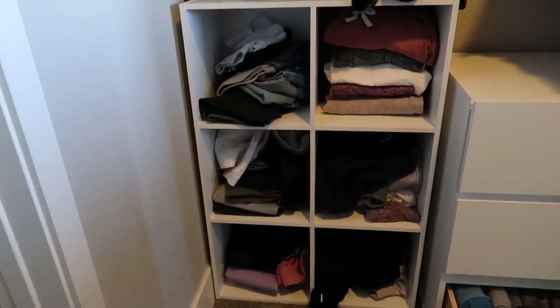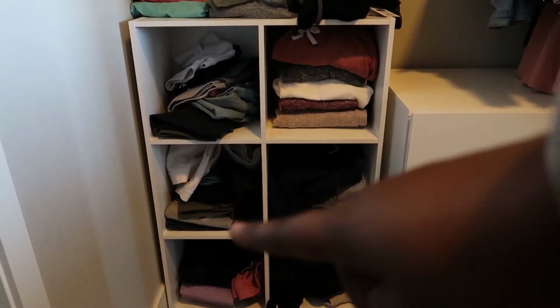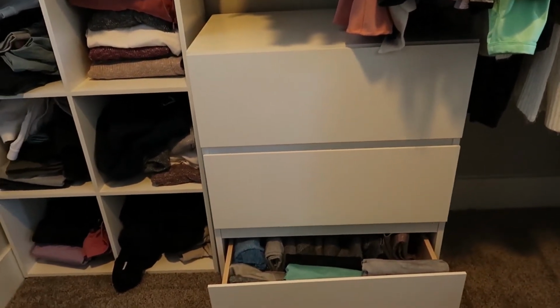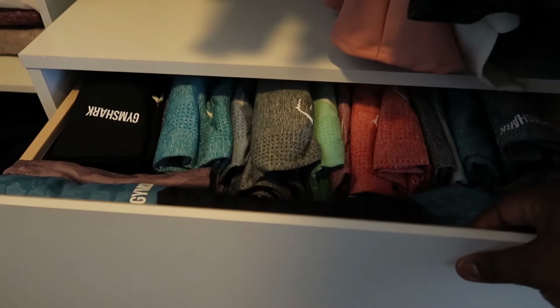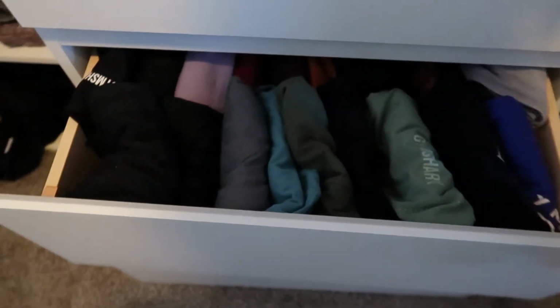And then here is the shelf. Like I said, this has my bras on the left side. So bras from light, medium, and high support. And then this is just sweats and hoodies. Then here is the dresser. The dresser, like I said, is literally just leggings. But this Target dresser, I'm so disappointed. It's just so small. It really doesn't fit anything. So yes, that's the current situation.